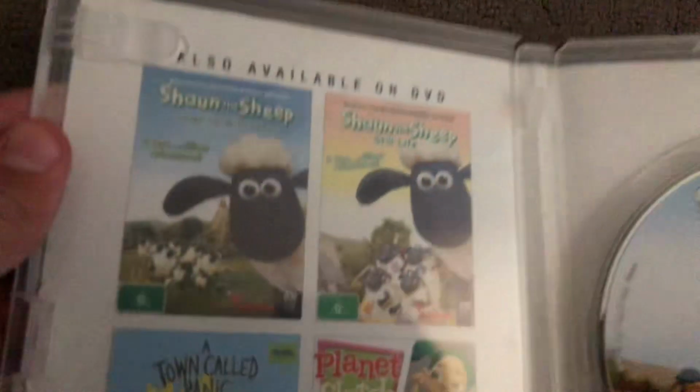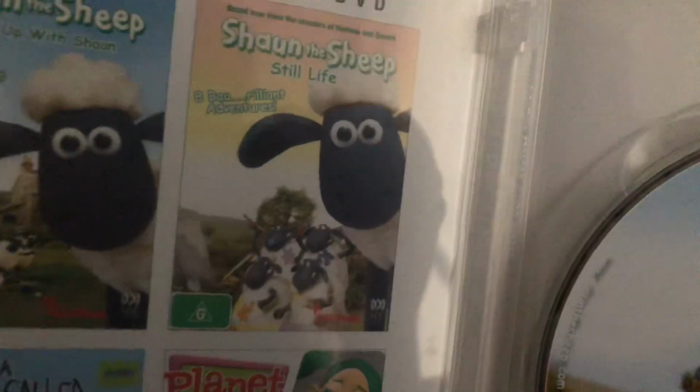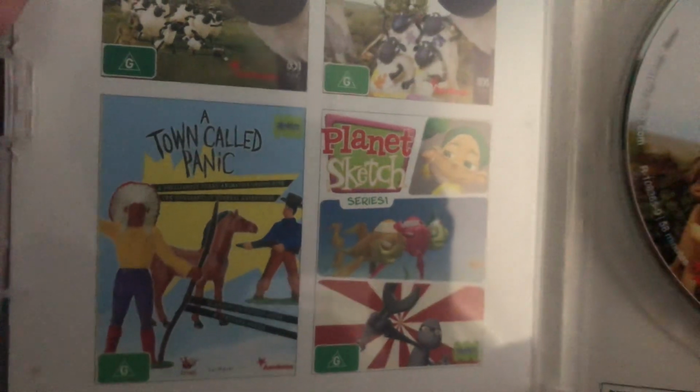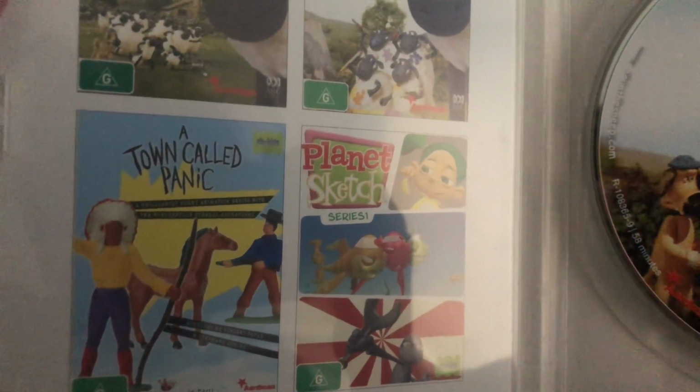Aardman. Here he is in Sheep Shape Up with Shaun. Barillion Adventure. A Town Called Panic. Planet Sketch.